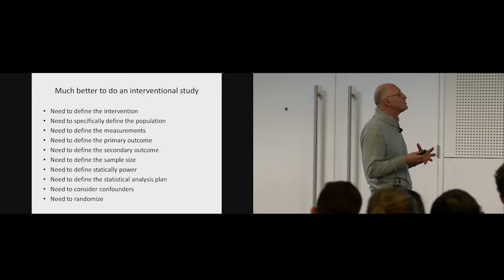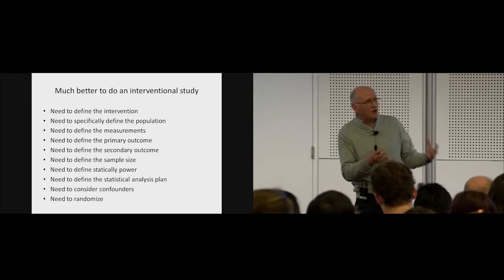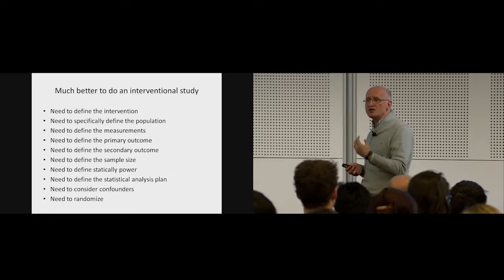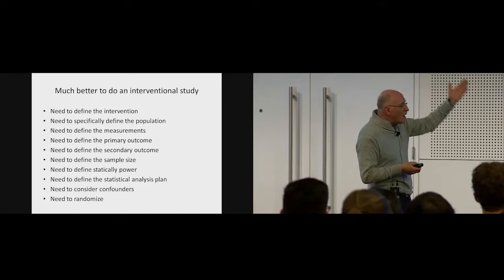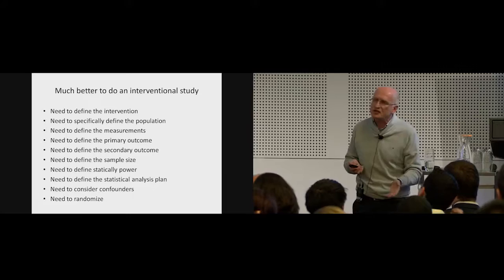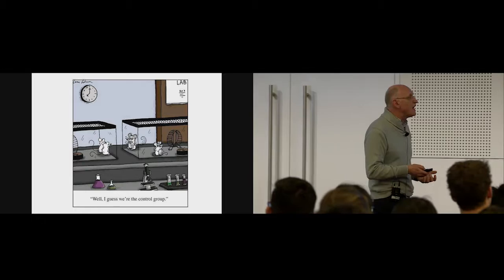So we feel that that's the way to go. But that's together in a discussion with the student or with the researcher, because we've got all that information. And then we say we need to do an interventional study because they are much more powerful. We need to randomize people because we've got to have a control group, because we've got to see that what we do has some meaning. And then once you say that, you need to define the intervention specifically, the population, the measurements, the primary outcome, the secondary outcome, sample size, statistical power, need to randomize, need to consider confounders. All of these issues must be done together with a mentor because it's the first time you're going to do that. Having a control group is essential for us to be able to make judgments about what we do.